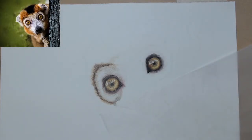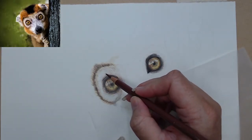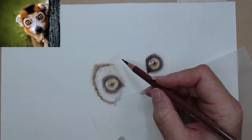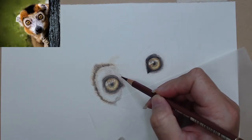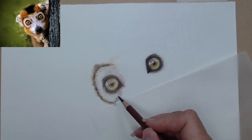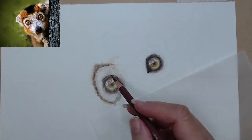Alright, I want some Caput Mortem now, which is this pinky colour that we've got. I'm going to bring a little bit of that in the top here. Down the bottom here, as this sort of starts to come into the blues this way.